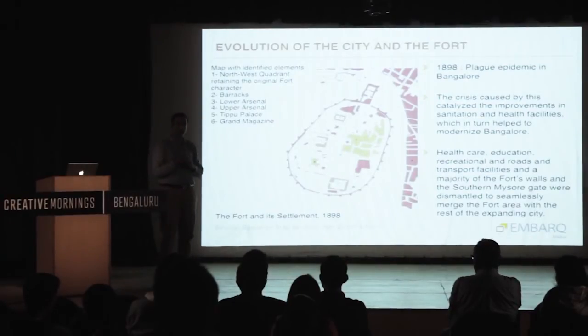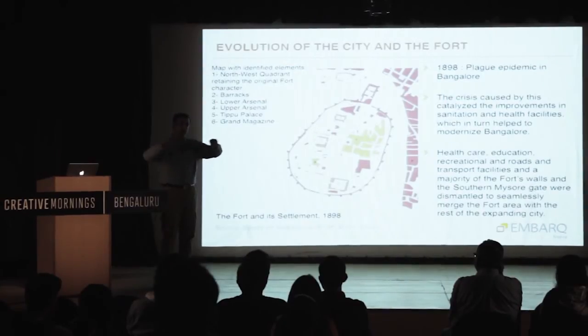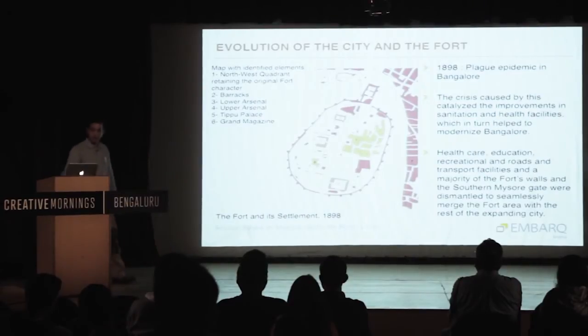But what you see is unique, there's a second layer of conservancy lanes. Conservancy lanes were basically smaller lanes that were connected to the back of the houses where all the toilets were located. So all the human excreta could be taken out without coming through to the front of the door. There's also a sense of bringing in hygiene into traditional houses in Bangalore.